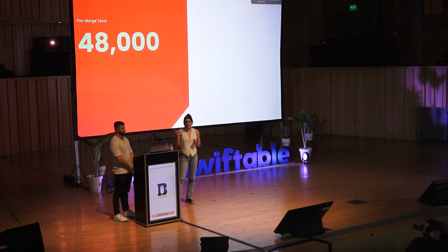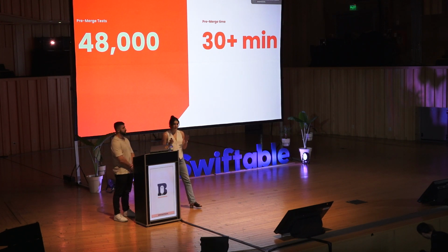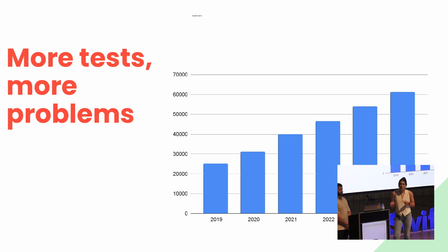At our scale, we have 48,000 tests that run pre-merge, which means that it can take up to 30 minutes just for these tests to execute, not including building the app for testing. So this diagram is a more realistic example of our PR workflow. And this number is growing over time. Since 2019, we've almost doubled the amount of tests that we own. If we keep growing at this rate, we'll have over 100,000 tests by 2026.